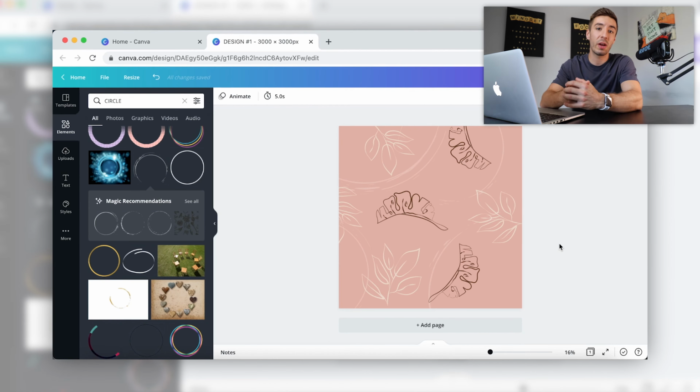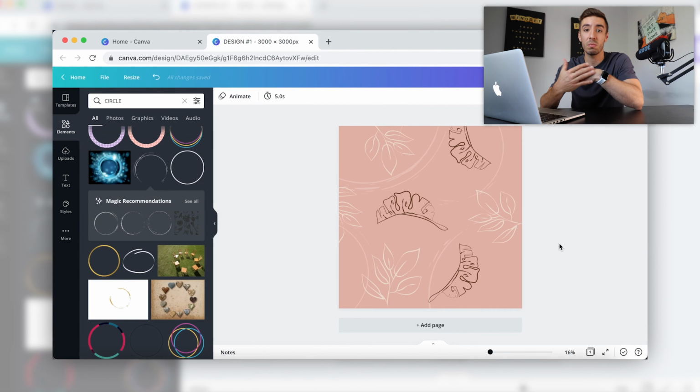Okay, so I've just finished arranging the circle elements into the background. This way it just gives it a bit more character in the design. And I mean, overall, I think this design came out okay, considering I haven't actually designed or created any of these design styles before, so I think that came out okay.